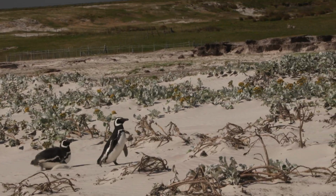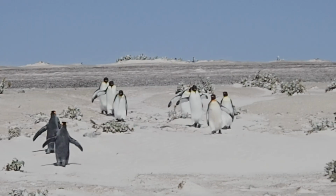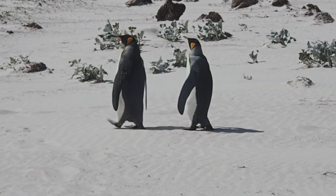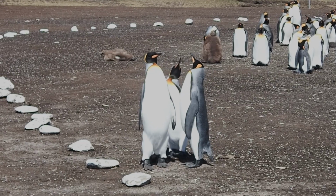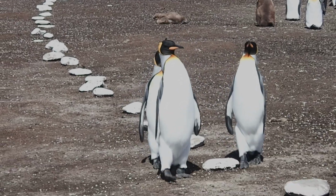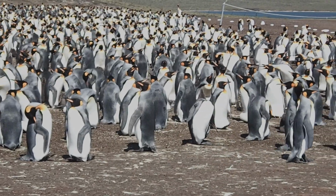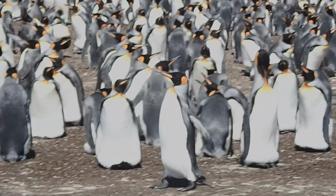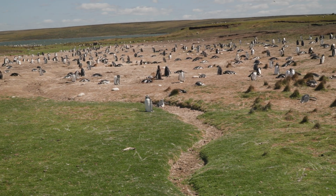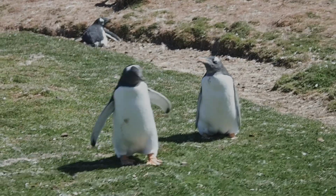Home to 3 different kinds of penguins: Magellanic, Gentoo, and the king penguins. Walked down, took some pictures of king penguins. We've walked over to the Gentoo colony here at Volunteer Point. A lot of penguins just hanging out, molting. A lot of them are molting.